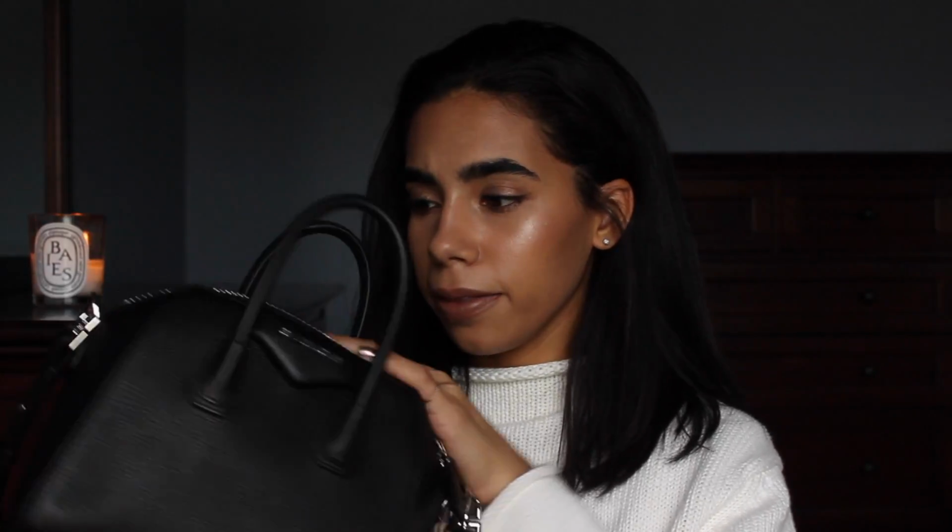Give me a second. I will start with what's inside. The bag itself has a zippered compartment in the back, which I'll show you in a little bit, and then it has two little pockets on the front side. And with all of the things that are in it, I don't like it when things poke through the bag, because I feel like it'll damage the leather. So everything fits pretty smooth and comfortable.